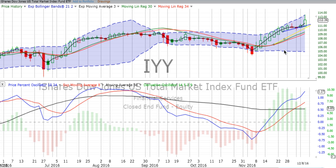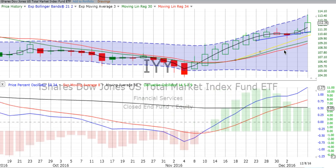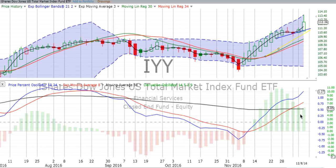Markets up again. How do you like the way we are calling it? Very nice to see the December effect in full play when we look at IYY, the Total Market Index Fund. We see that we have a kink up in our PPO as it continues to move higher. It is interesting to note that the derivative oscillator continues to stay about the same. It is not going up to the extent that the price change is going up.